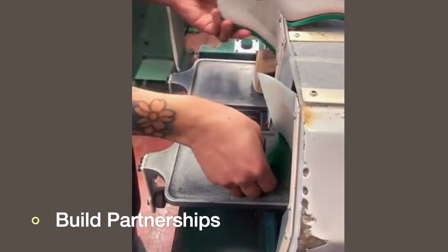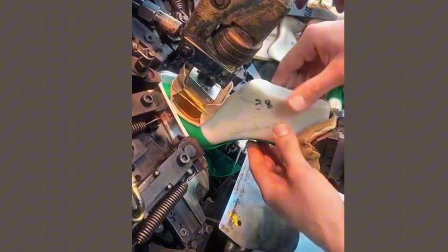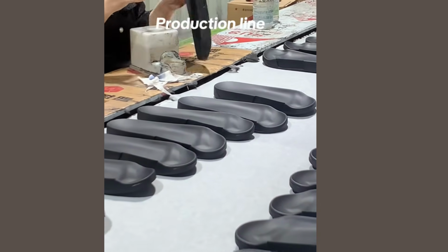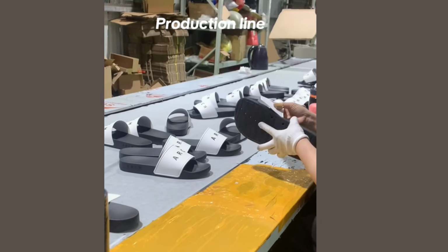Build partnerships. For products like textiles, shoes, or food containers, forming B2B partnerships can help with distribution. Consider selling to local boutiques, grocery stores, or eco-conscious retailers.